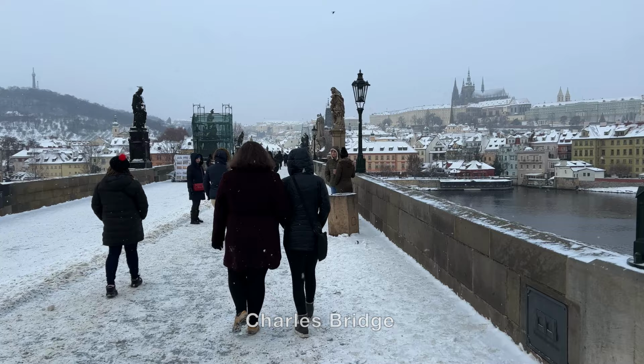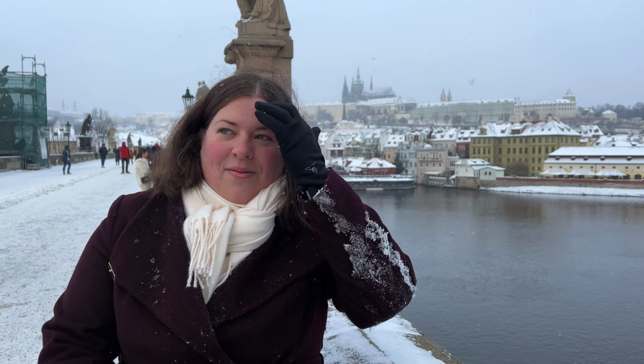We're walking on the Charles Bridge, and it's not too busy. We're kind of early. It's around 9:30, but it's winter, so I imagine this is probably packed by 9:30 in the summer. Snowing, magical.